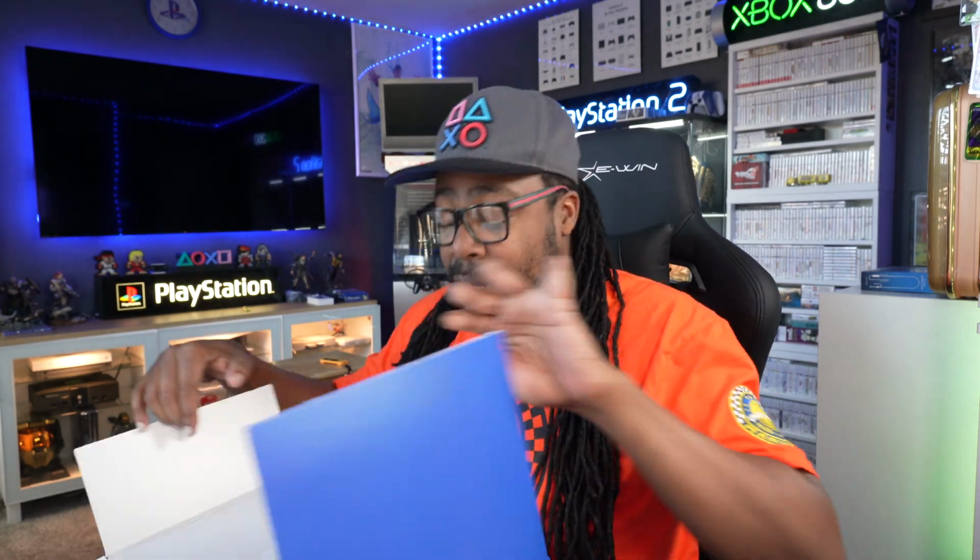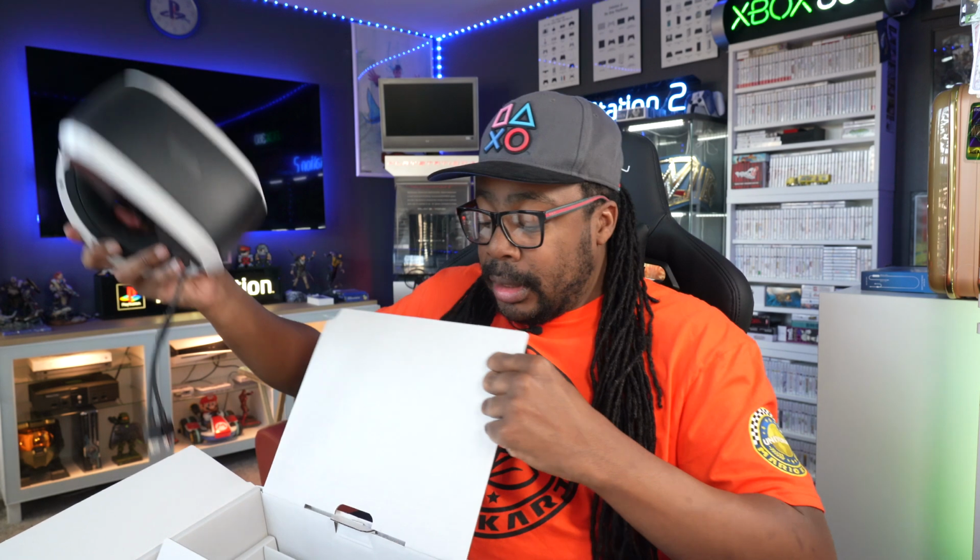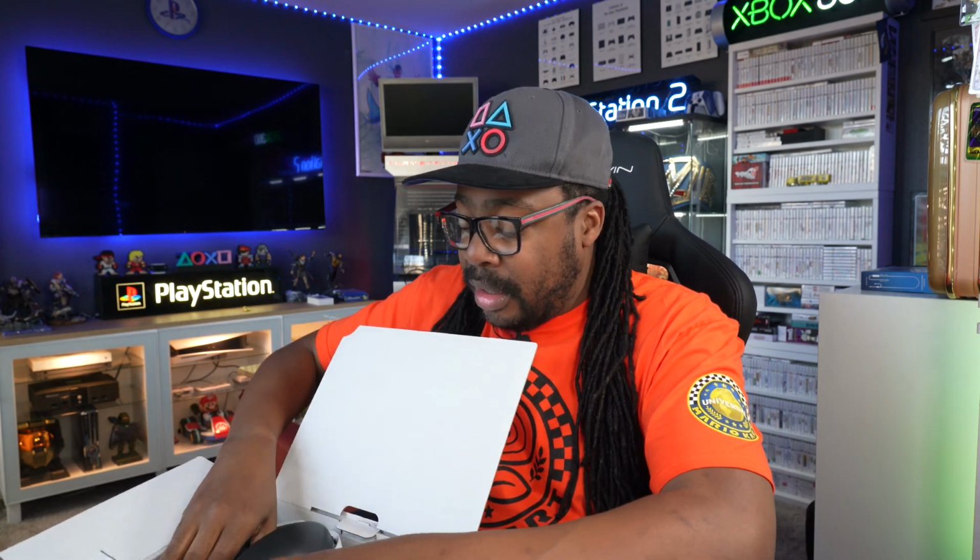Now let's open the PlayStation VR and see what my $150 got me. These people took great care of their PlayStation VR1. There we got 2 motion sticks. Now I already have 2 of these, so this may be going for trades, but these are great trade-ins at GameStop, just to tell you, about $20 to $25. These controllers are very important. Here's the PlayStation VR set. That's awesome. Everything is in here.